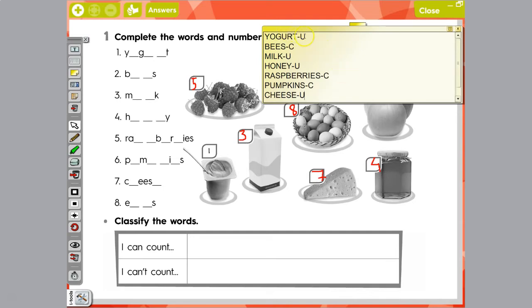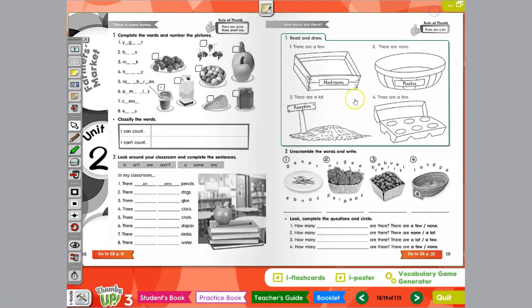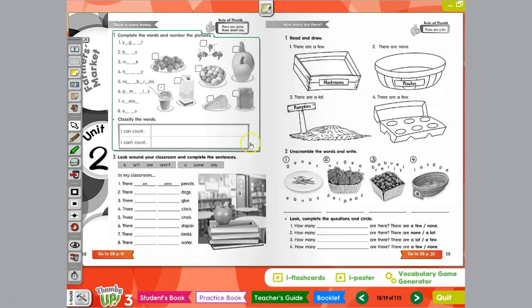Okay, guys, let's repeat. Yogurt is uncountable. Bees are countable. Milk is uncountable. Honey is uncountable. Raspberries are countable. Pumpkins are countable. Cheese is uncountable. And eggs are countable. Okay, I hope everybody's okay now.